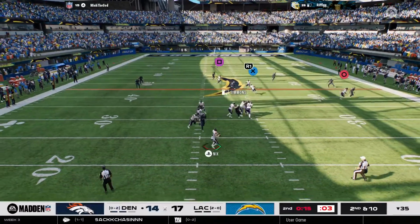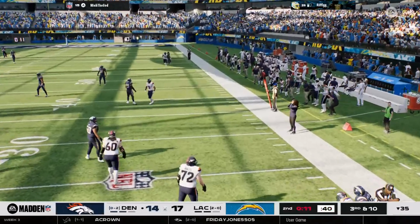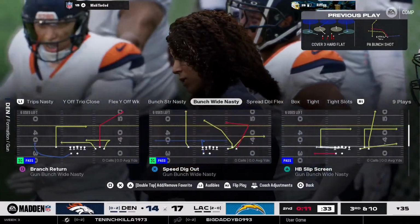Throwing is Nix. On the run to the right. And he'll just bite the bullet and throw this one away. That was a good idea. Didn't force anything there. But now it's going to bring up third down.